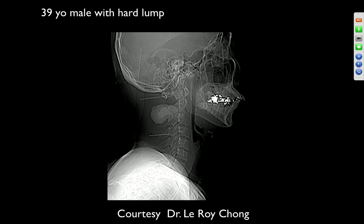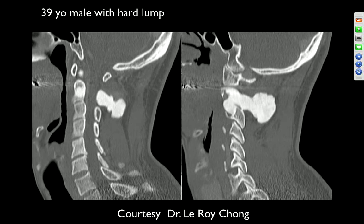Okay, Eric, this is a subtle case. Yeah, there's a hard lump which appears to arise from C2. This process, maybe C3 as well, is sporadic, and maybe we don't need to do any axials. Okay. Very sporadic.